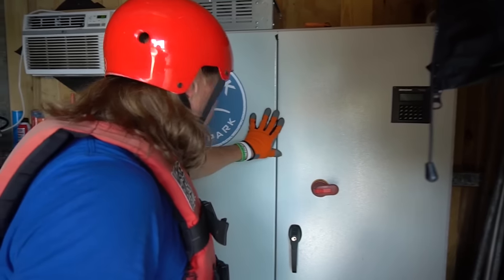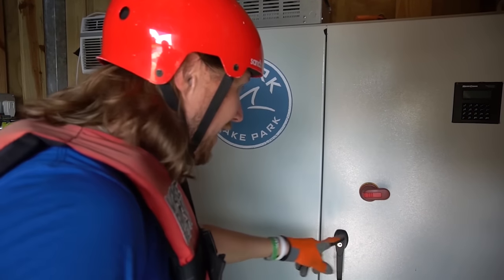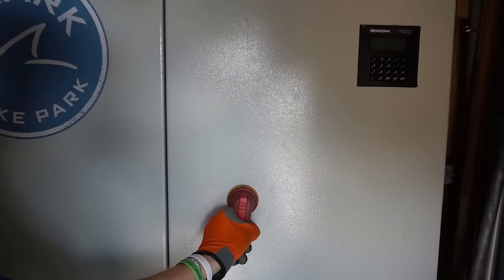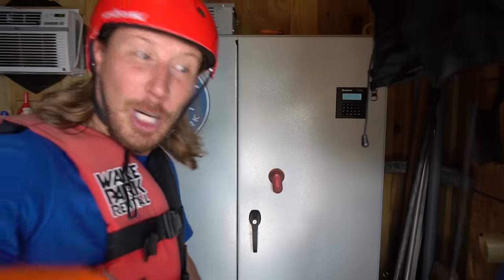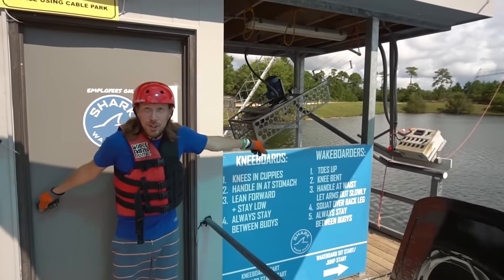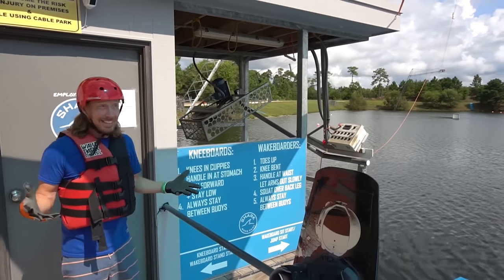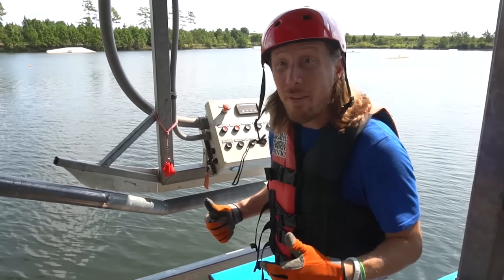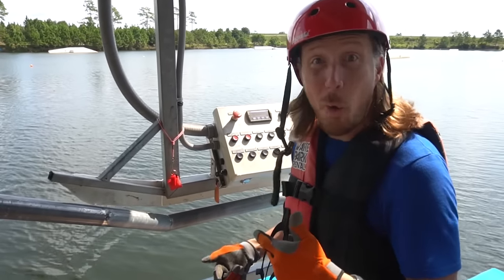This is a computer that runs the whole thing. We just gotta flip this switch and turn it on. Here we go. There it is. Oh, come on. Now we get to go to the control panel over there and we get to send some folks off. Let's go. All right, my friends, we're here at the control panel.